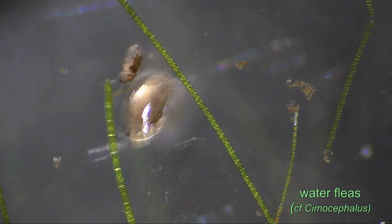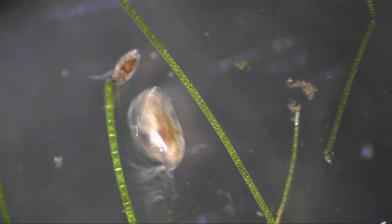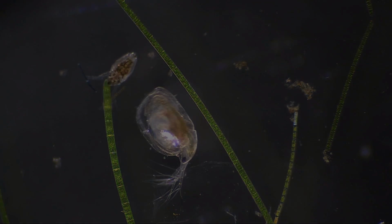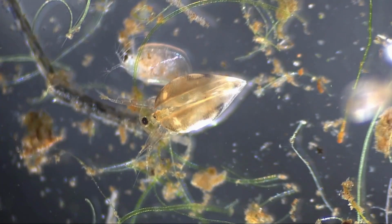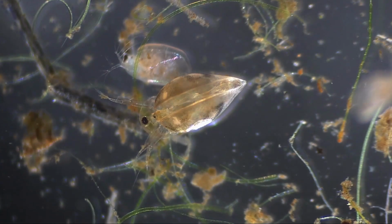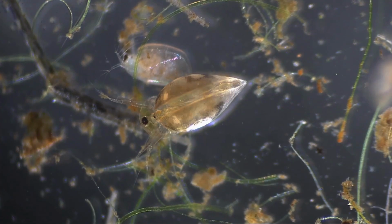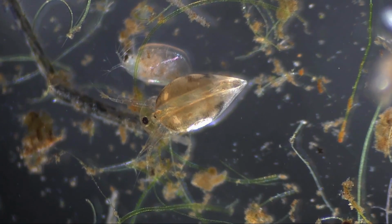Water fleas like to be close to plants and algae that produce oxygen. Here we see the algae Spirogyra. If the water is low in oxygen, the fleas adjust and store oxygen in hemoglobin and turn red. With one eye they can orient themselves through changes in the light.